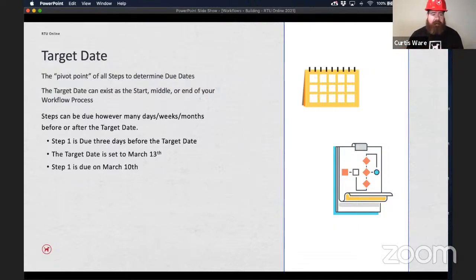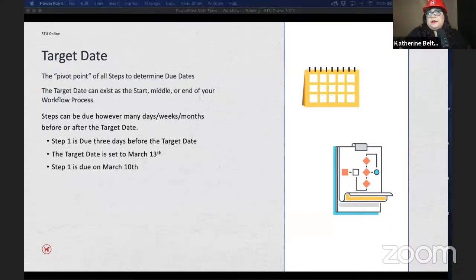Catherine, do you want to jump in and talk a little bit about the target date for us? Yes, but actually I want to give one more little tip. Can you go back to the CRM really quick?